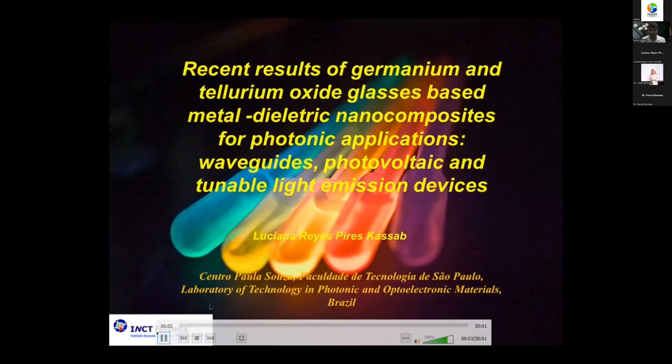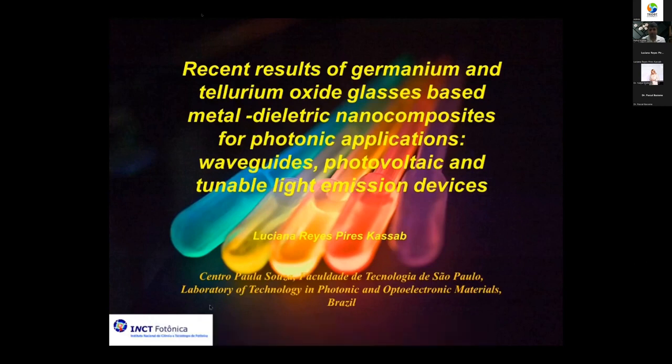Hi everybody. In this talk I'm going to present recent results on waveguides, photovoltaic and tunable light emission devices.